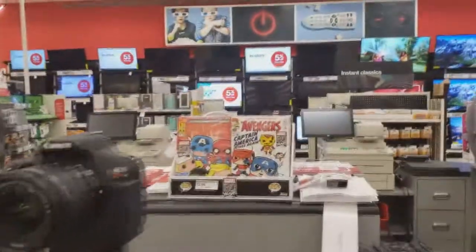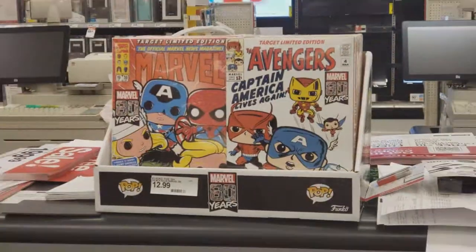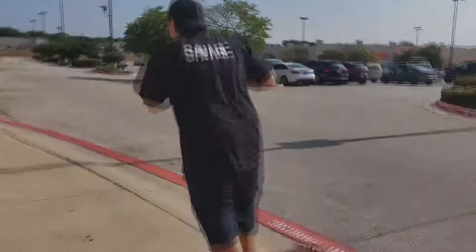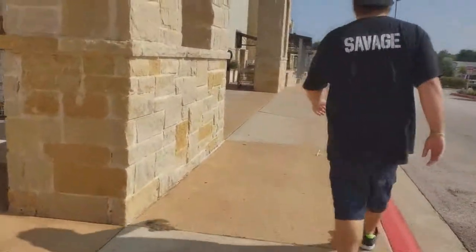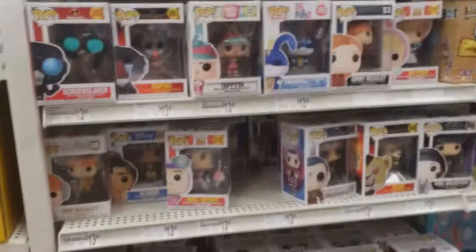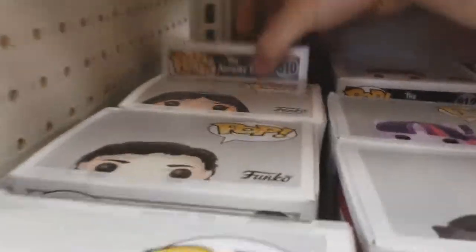I just noticed that they have the t-shirts back there. For the 80 years. Sick. Sick Ollie, bro. Right next door is Michael's. Never been here, but I heard they carry Pops. Nice little common selection. Violet? Not the Chase Violet? Is it the Chase? Nope.